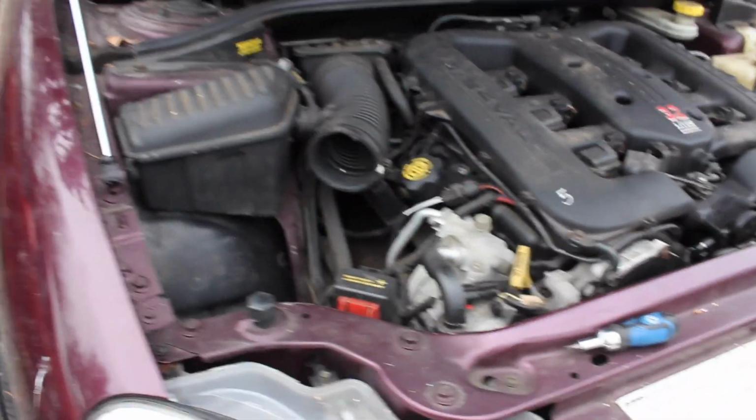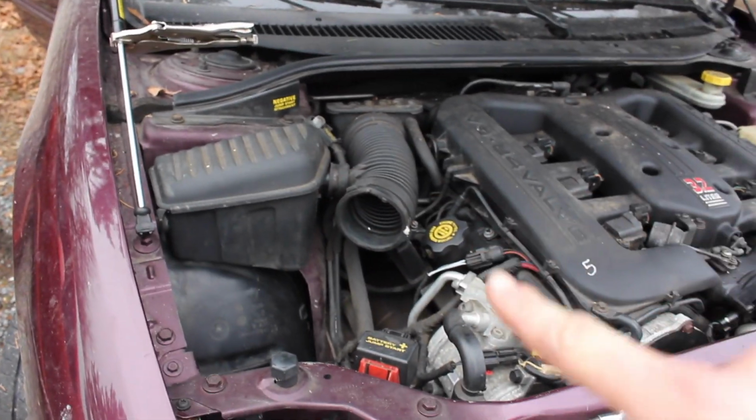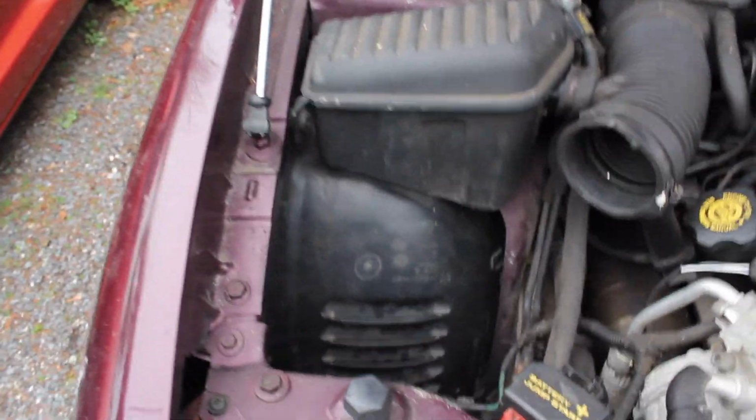The negative is all the way underneath the headlight, so we have to slide it to be able to get both. I don't think I have to take any more of this out. I should just be good with pulling the fender.